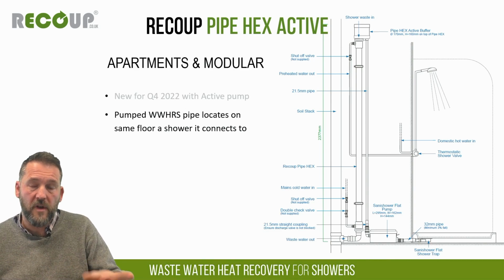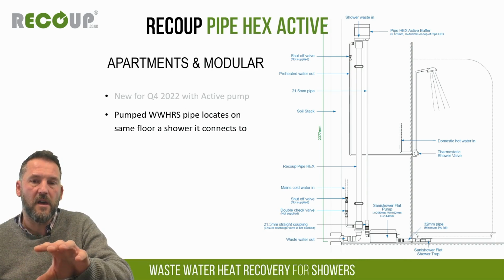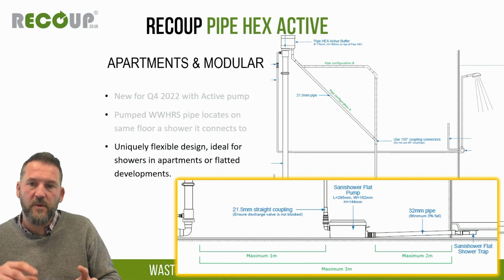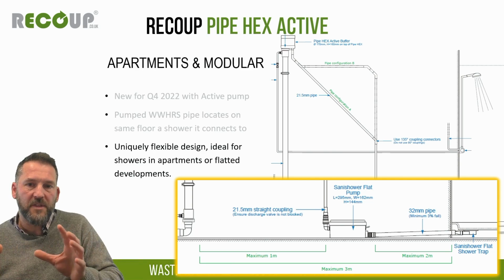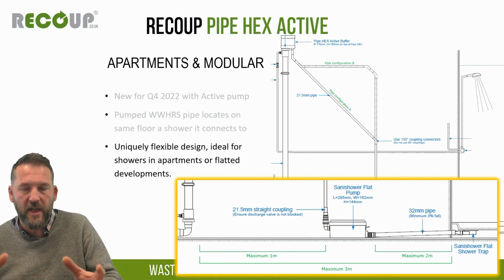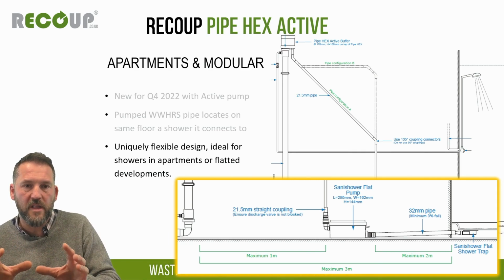In fact, so low that in the SAP listing, they haven't had to take any efficiency off for the presence of the shower. It's also very flexible. So you probably can't see that there, but if I move on to an exploded view, we can be anywhere from around about 1 to 3 meters distance from the shower with this system. So it's a little more complicated to design in, and we can obviously assist you with that. But it does mean that it's very flexible in terms of design.